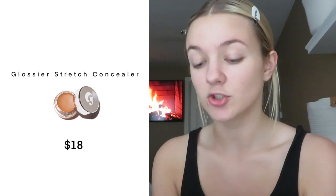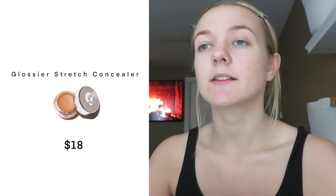Now when I go in with my concealer, I just have a nice base. So this is also a Glossier product. This is the Glossier Stretch Concealer. It's in the same exact shade as my foundation because I'm not really using concealer to brighten my face or anything. I'm mostly just using it to cover a little bit of these blemish areas and my under eye area. So I put a little bit on that blemish and I'm just gonna let it sit there.